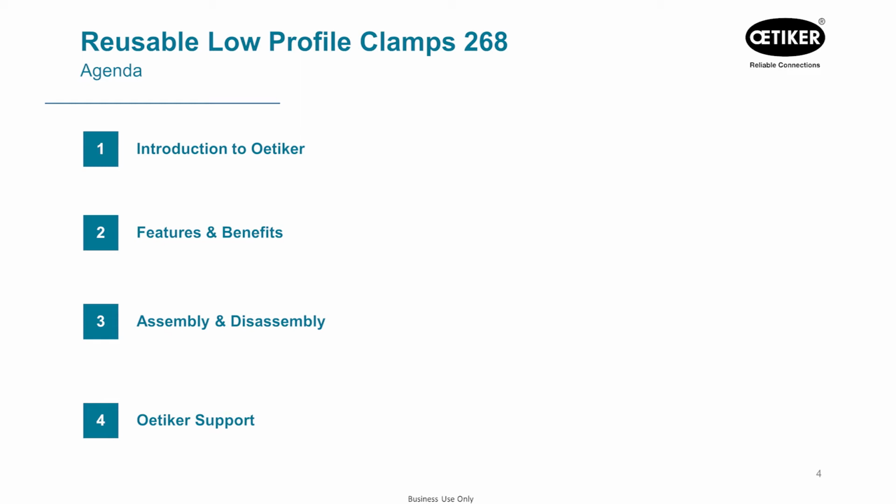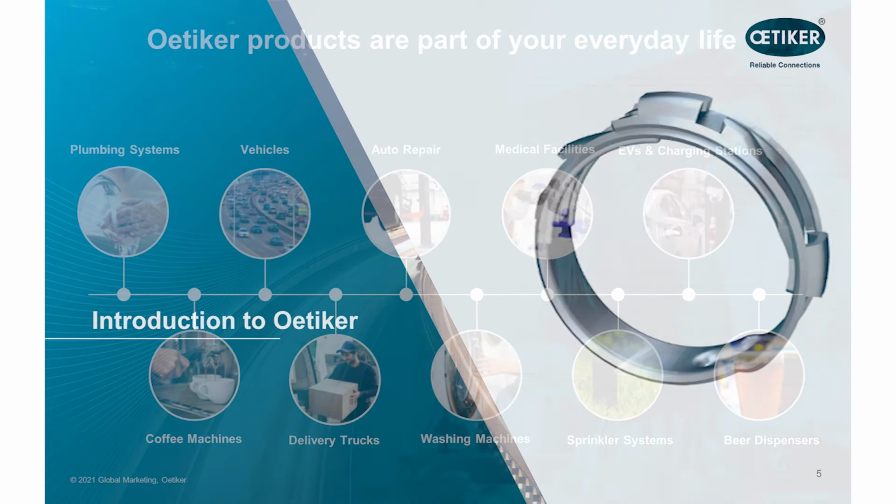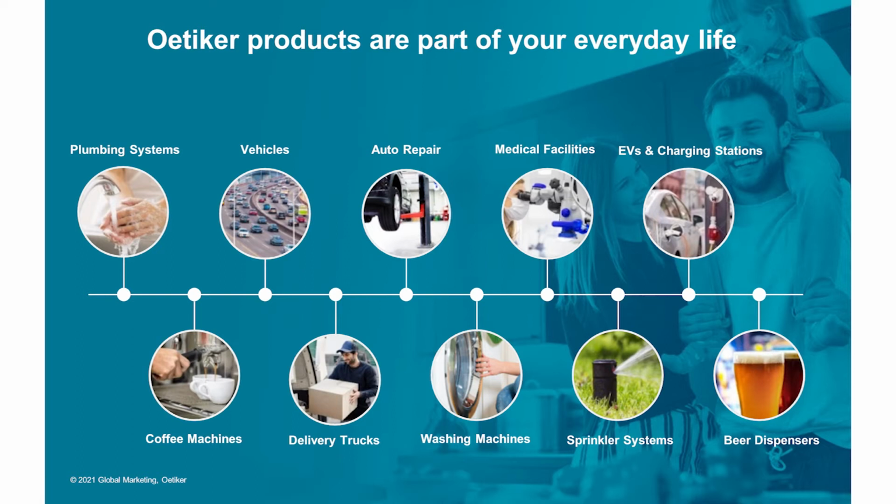So, introduction to Oetiker. Many people aren't aware that Oetiker products are used in many different applications all over the world. Essentially, what we like to say is, Oetiker products you use throughout your entire day in your life. So when you wake up in the morning and you're brushing your teeth or you're having a shower, Oetiker products are used in the plumbing systems in your homes and in your businesses. They're also, when you need that cup of coffee in the morning to get going, used in beverage machines and coffee machines.